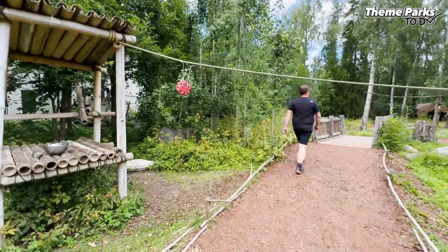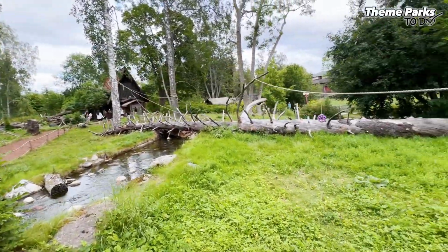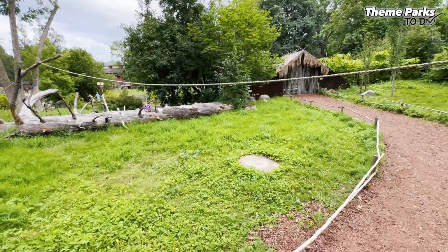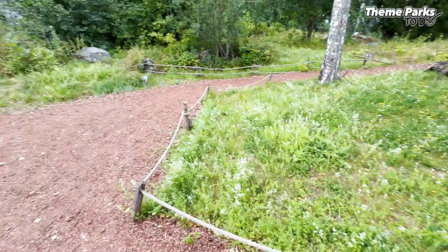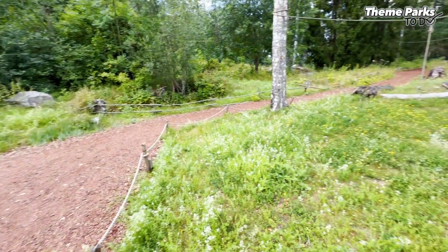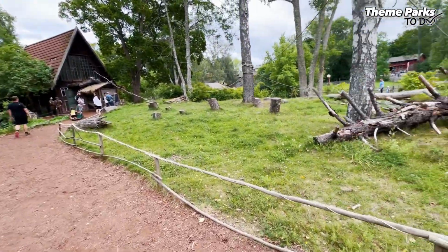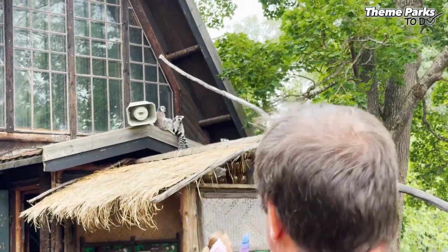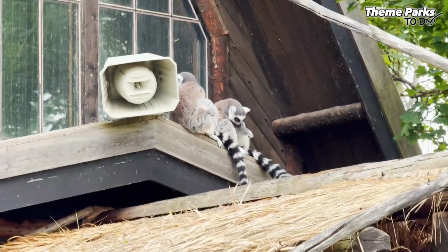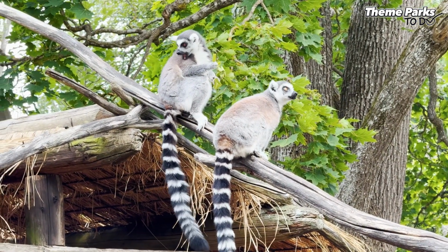But like this again, it's a bit strange. It looks not bad, but it's, I don't know. Maybe that's just the theme of this whole area here, I don't know, but it looks like it could use some more maintenance. Or maybe I'm just not getting it, I don't know. Oh my god, look at that. Here it is.